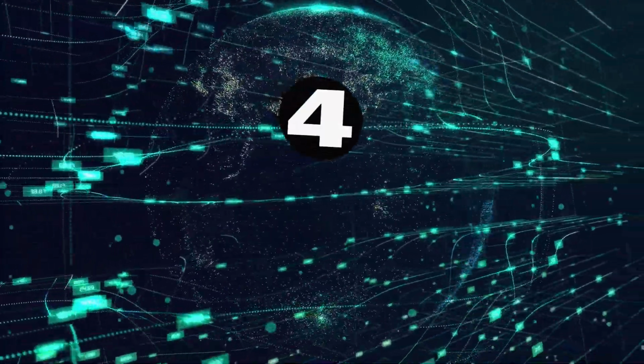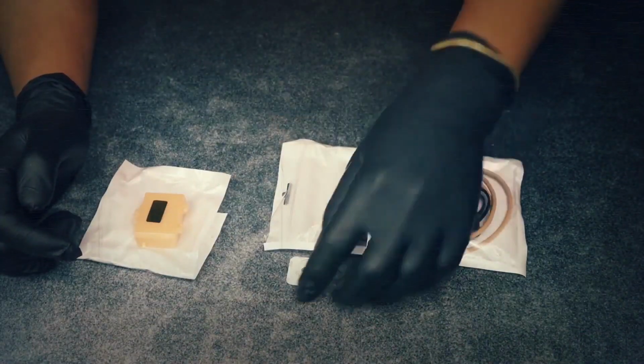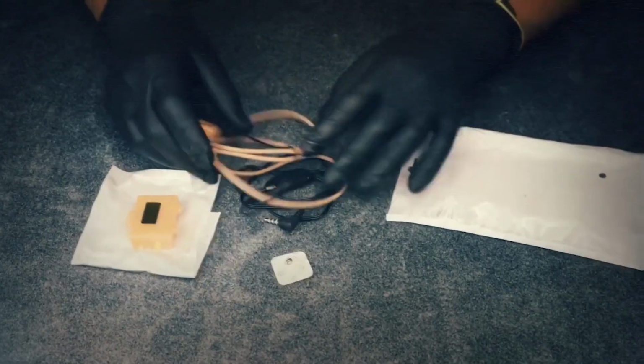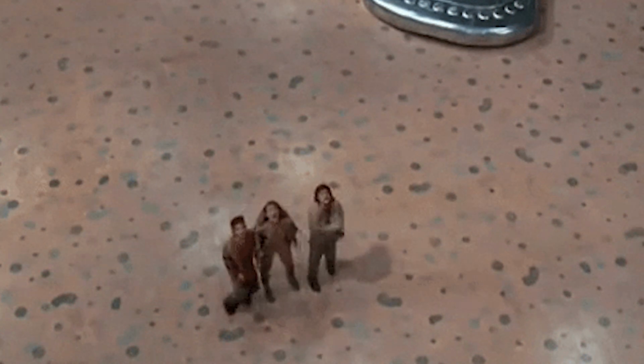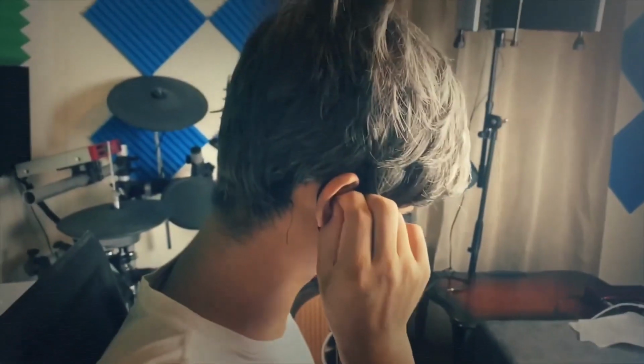Number 4. QMax Mini Hidden Spy Earphones. Introducing the small but mighty wireless earphone that uses electromagnetic induction to change the sound stream. The QMax earphones are so tiny that no one will even notice you're wearing them. Perfect for those times when you don't want to show off your earpieces, right?